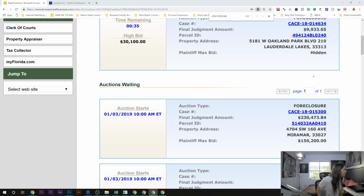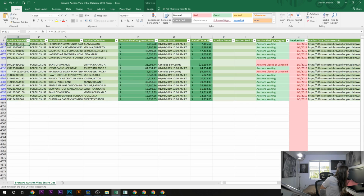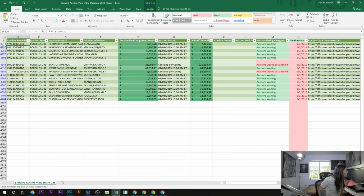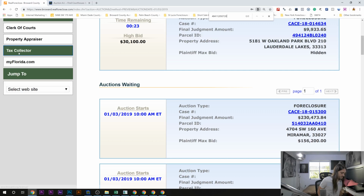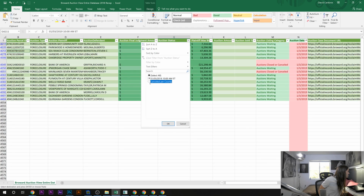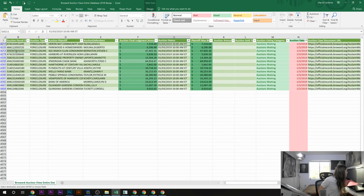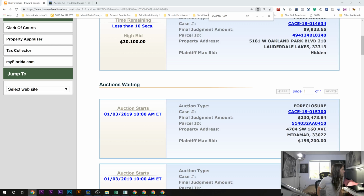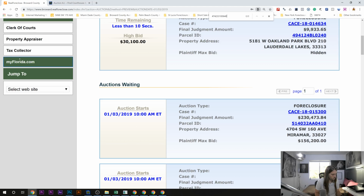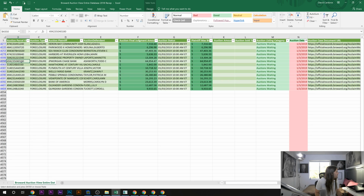That one hasn't gone yet. Are any of these still going? There's a couple that were canceled. Let's get rid of the ones that were canceled. This is why you need tools for the auction. Imagine doing all this manually. There's so many properties, so many pages. It's happening in real time. There's just no way. Multiple counties.